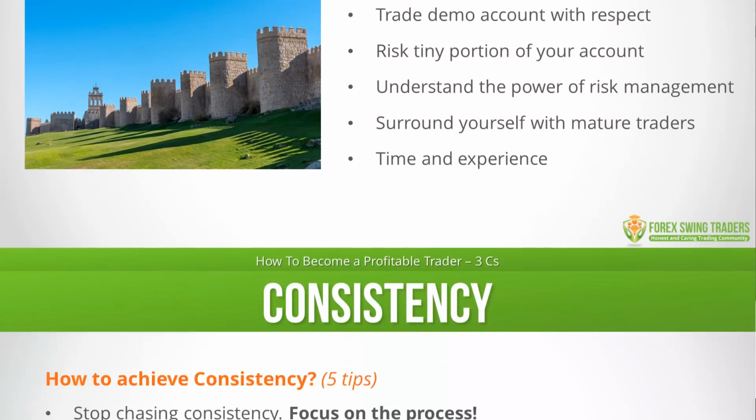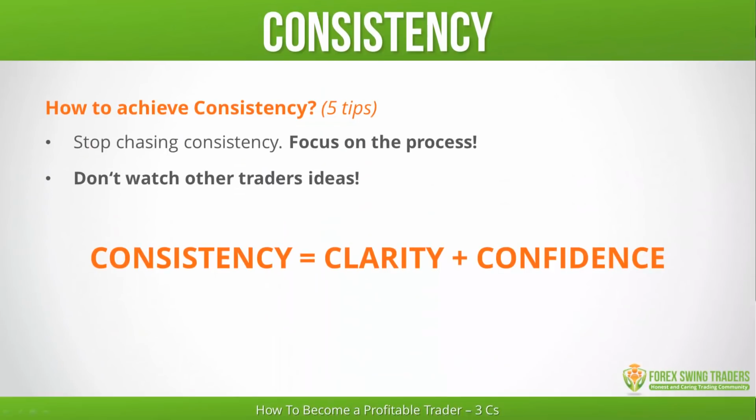Simple as that, okay? So let's move to the last C, which is consistency. So how to achieve consistency? This one is very funny, guys, and it usually happens without realizing it consciously. It comes naturally. I believe that when you stop chasing consistency, aka profitability, you become a profitable trader. Because if we focus on the end goal, which is to make consistent profits, we simply forget the importance of the process of tracking, of analyzing, of working, and this process gets us to the end goal.